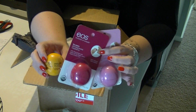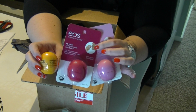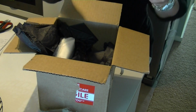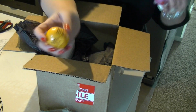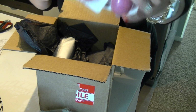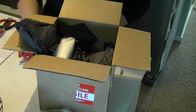As I go through and show you these items, what I'm going to do is explain the cost of it in the US. If I were to try and find these or purchase them in Australia, what that cost is and the difference. So the three that I got was, I got the orange medicated lip balm in tangerine. Then I got the other two regular ones, one in strawberry sorbet and pomegranate. So these from Walmart were $3 each.